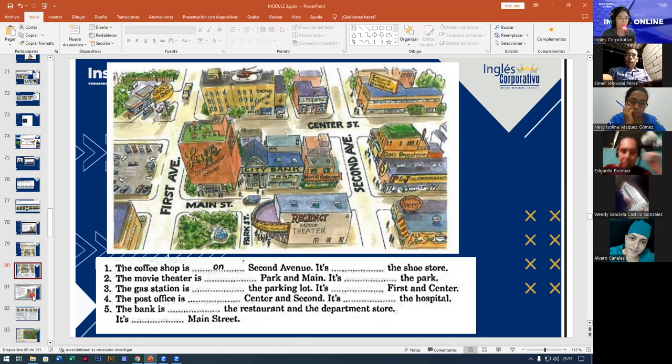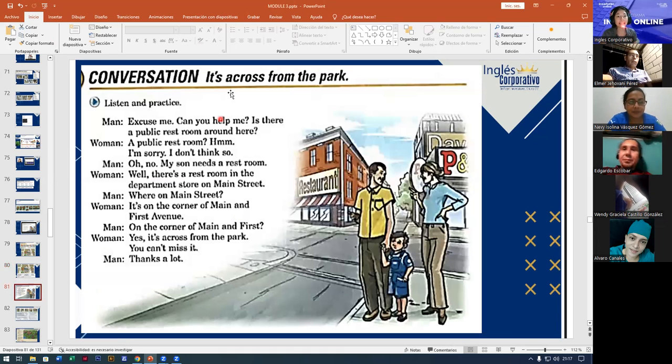All right, we have it here. And it's across from the park. We have a conversation between a man and a woman. And it starts like this. It says, excuse me, can you help me? Is there a public restroom around here? A public restroom? I'm sorry, I don't think so. Oh no, my son needs a restroom.